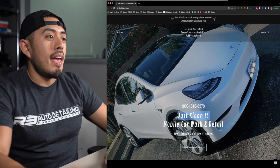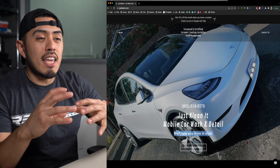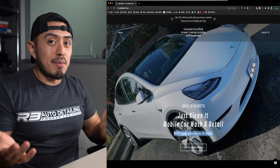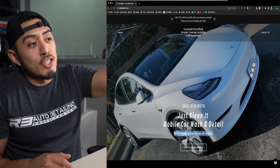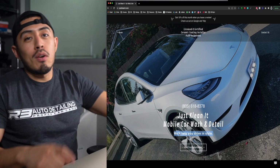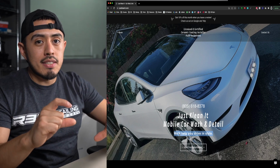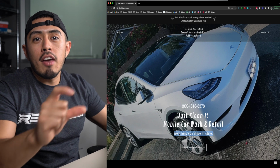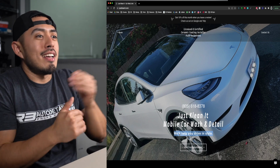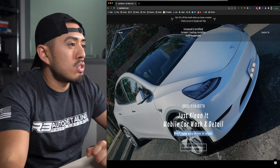And instead of saying, we'll help you drive in style, what if you reinforce that statement of highly rated with over 75 five-star reviews? Which one sounds better? Just Clean It, mobile car wash and detail, will help you drive in style, or highly rated paint correction specialist in Austin, Texas, and underneath, in the subtext, over 85 five-star reviews. Which one makes someone think, okay, this person knows what they're doing, I should investigate more into this business? So now I'm scrolling down.